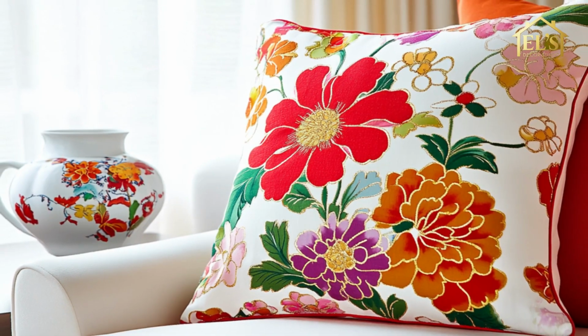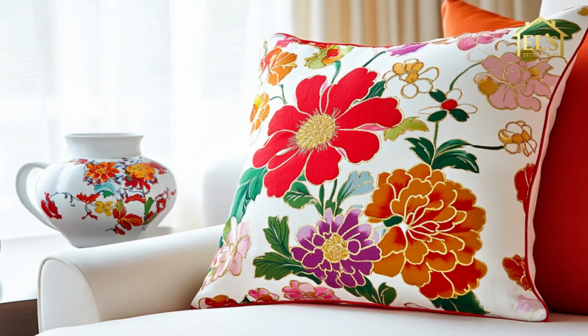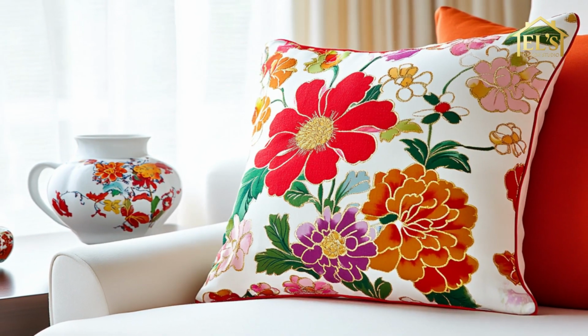Pro tip, iron your fabric before stapling to avoid creases. This small detail makes a big difference in the final look.